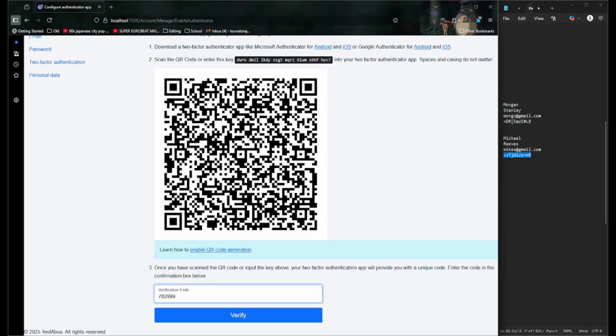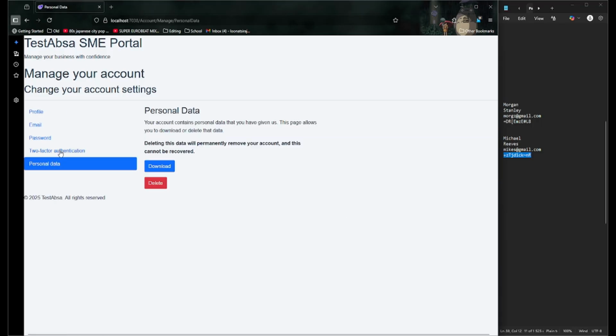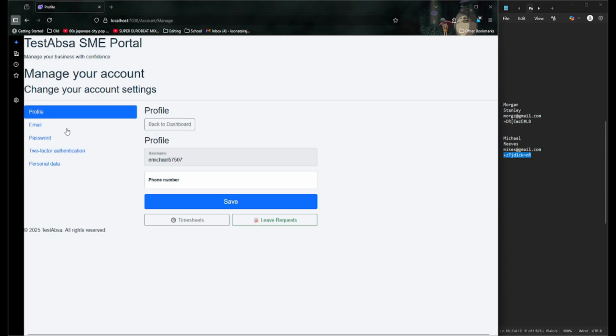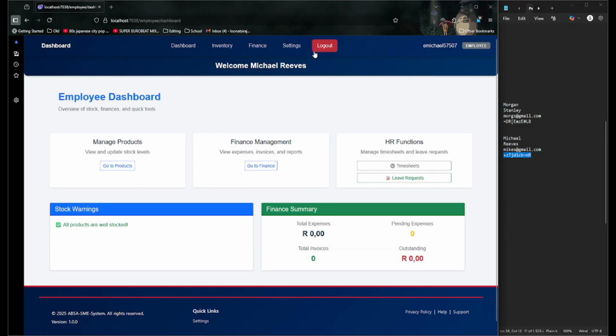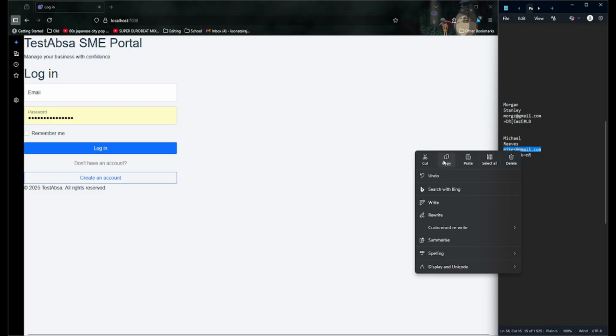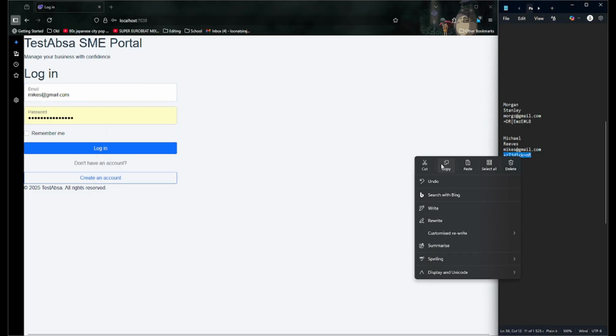There you'll see all the save codes, backup codes. So please have the user save all those codes, and then we'll have the option to disable the two-factor authentication code and reset the recovery codes as well. So just to test it out, we'll log out, and we'll log back in with the user email and then the user password. Let's do that quickly, and then once we log in, you'll see we now have two-factor authentication.